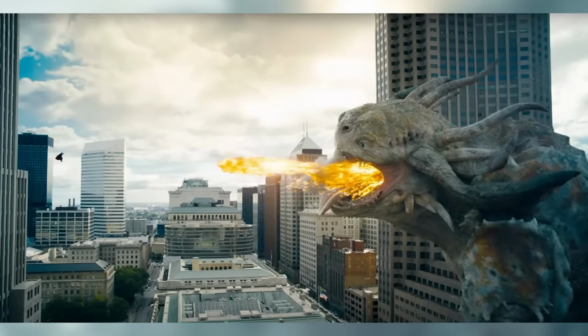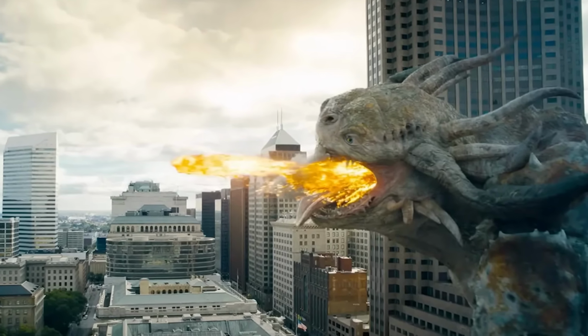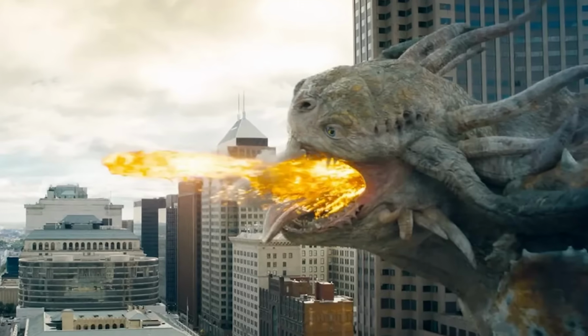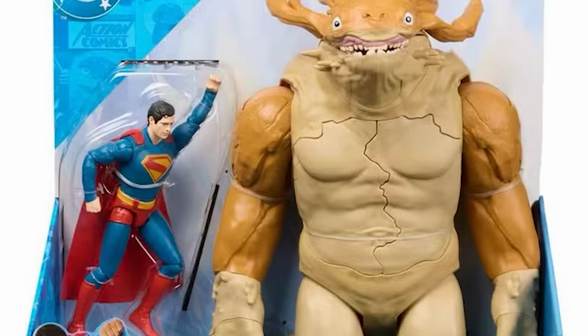The new Superman movie was partially inspired by Godzilla Minus One. James Gunn's upcoming Superman film obviously has a kaiju featured in it. This kaiju I think is adorable and very cute. I do not think it's gonna go well for this kaiju. If you've seen the toy for this kaiju, I think he is in for it in this movie.